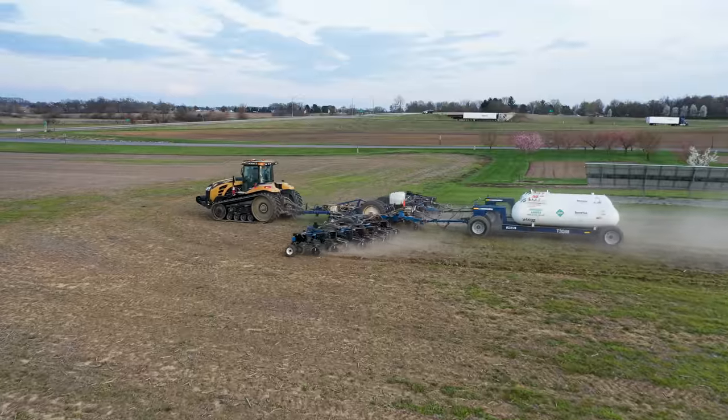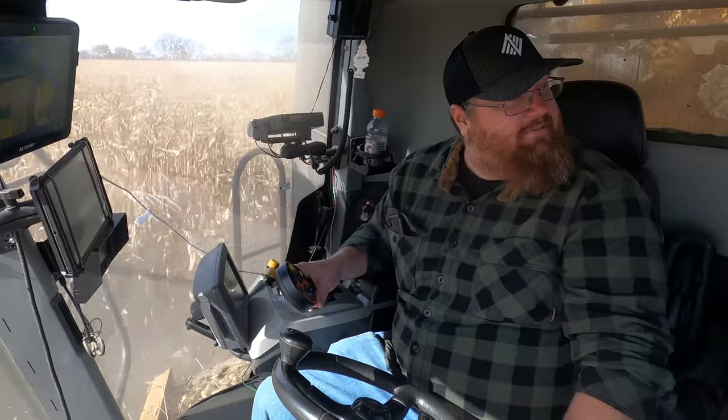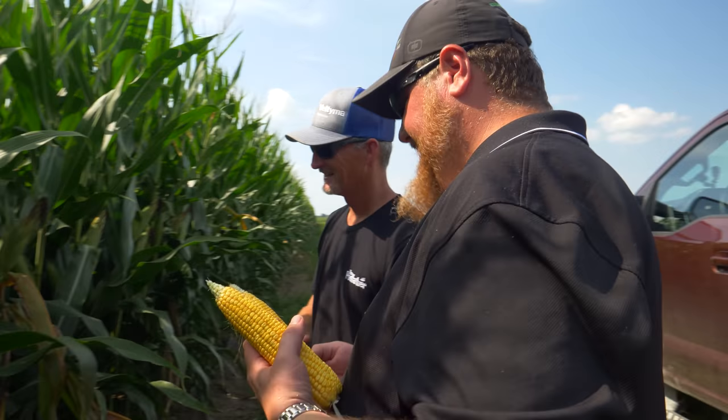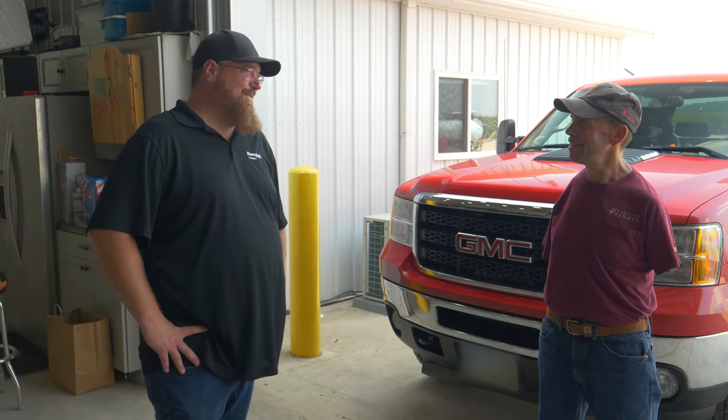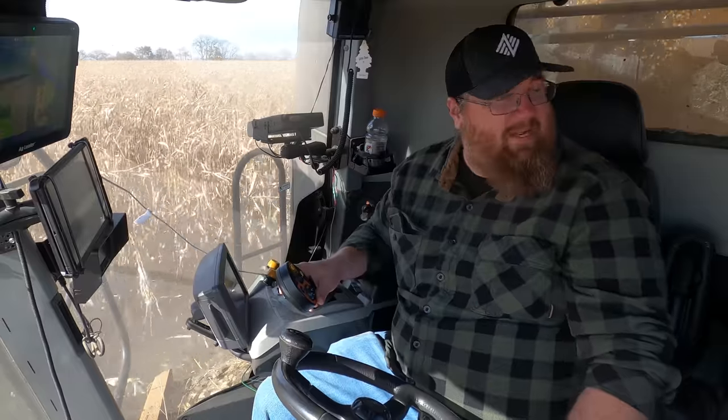Hard takeaway this year is it's amazing what you can pull off with a little help from Mother Nature. It finally got rain. We've been dry for the last few years. Mother Nature finally played with us, and it's been a really, really good year. I'm at by far the highest yields across the board that we've ever had.